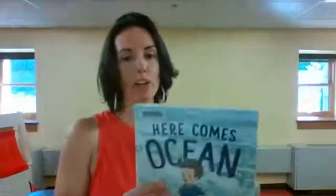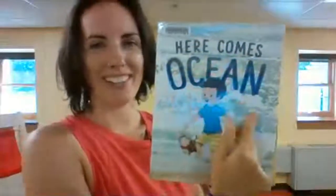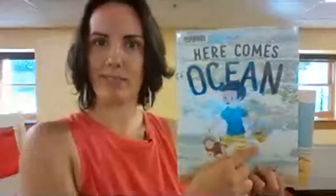And we have a book called Here Comes Ocean. And who's that? Boy, what is he carrying? He has a bucket too. And he has a friend with him who's playing in the water, a puppy. And this is by Meg Fleming.